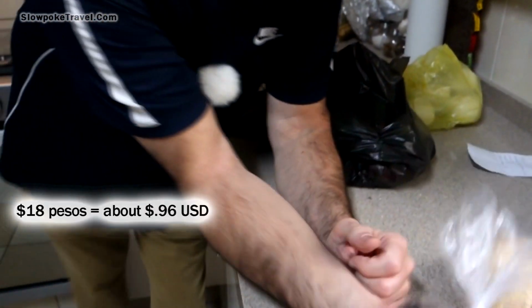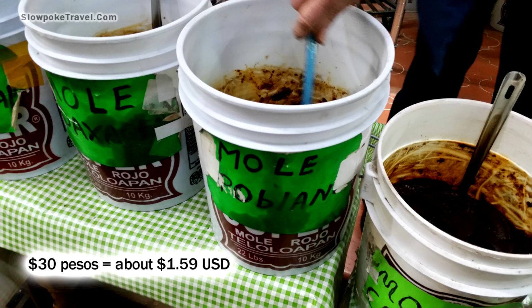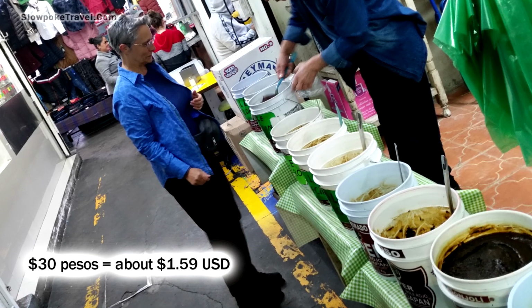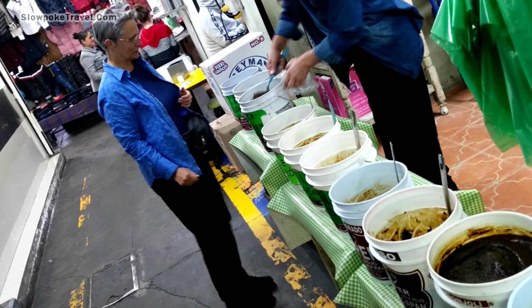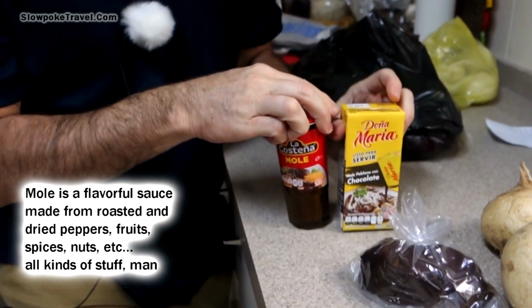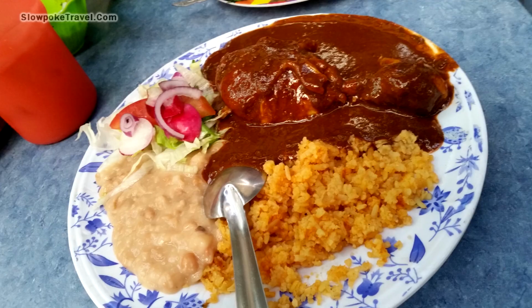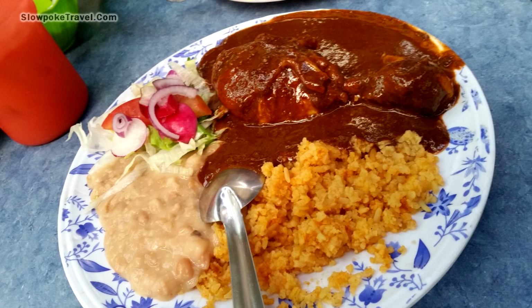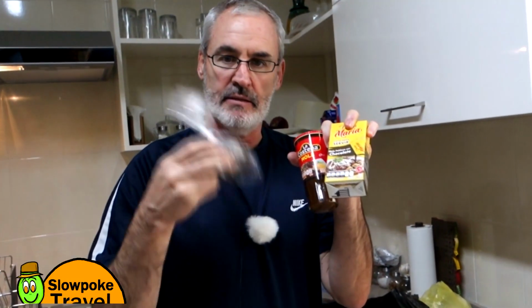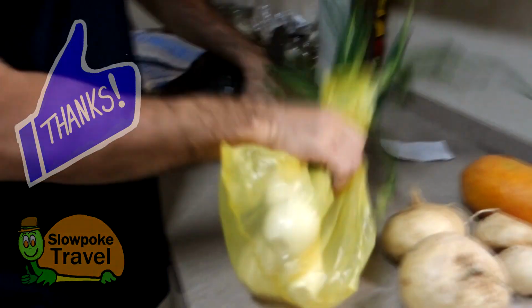And then we got some mole. Now we paid 30 pesos for this mole that we got out of a bucket, a whole bunch of buckets, but this is a mole from the market. And we got this here, which is mole from a grocery store. Because we've been loving the moles, man. We've been eating a lot of chicken mole, pollo con arroz y mole. But we're gonna try store-bought mole and big bucket of market mole compared to the moles we've been eating at restaurants.